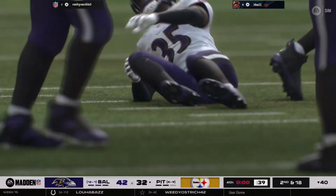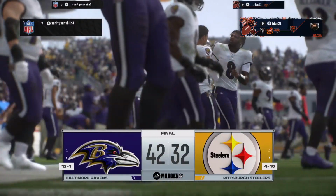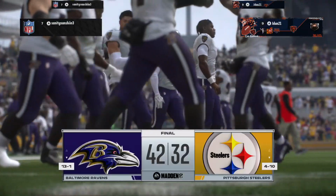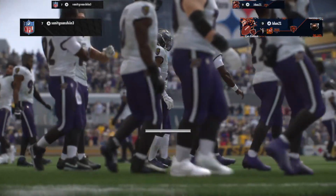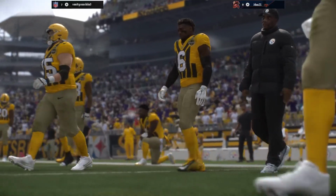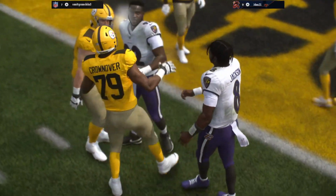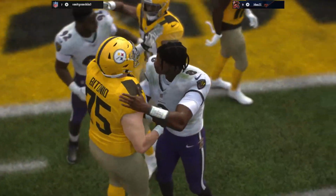Nowhere to go. He's going to be taken down. So it is a win here for the visitors, the Ravens. They get the victory away from home in the division. Those are so valuable. And they'll get another shot in their place next time later in the season.